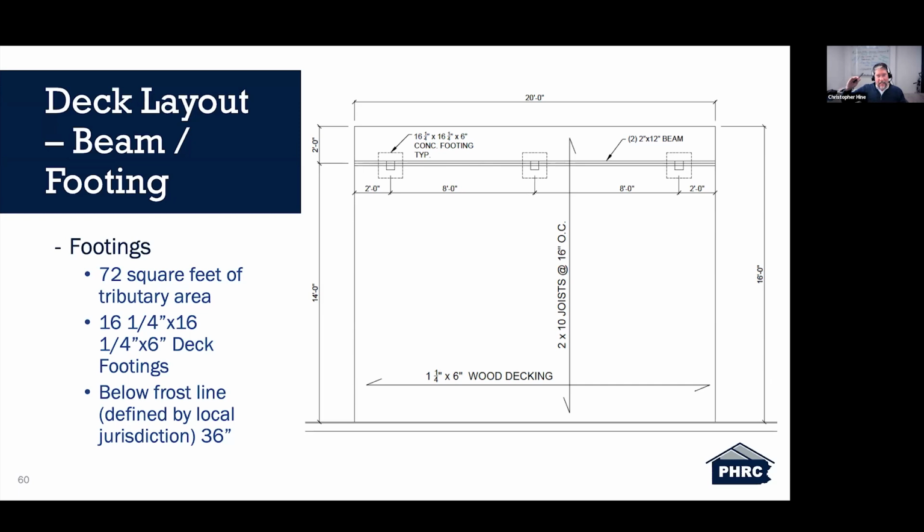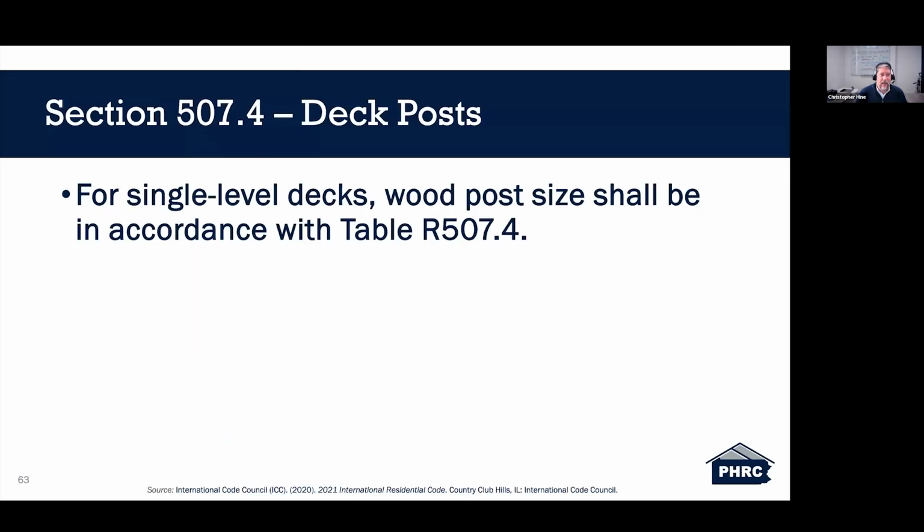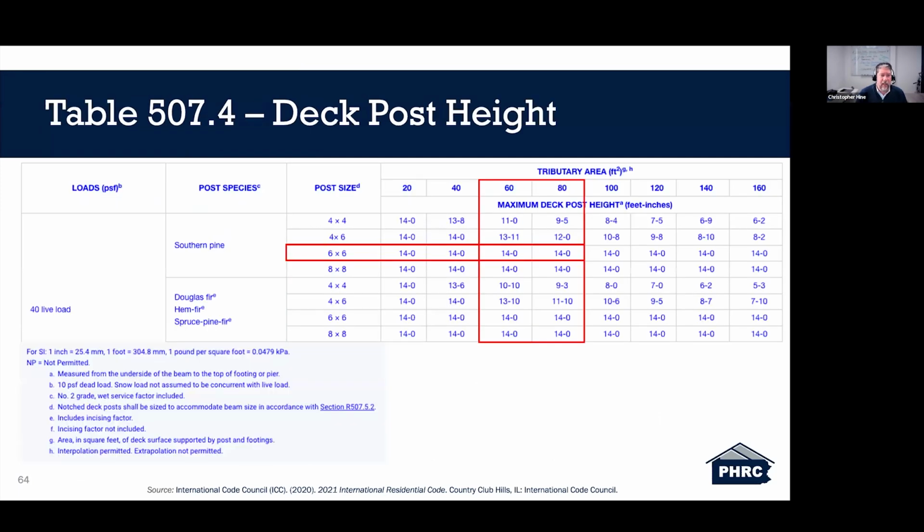So now we need to connect our structure above grade to our structure below grade, and the way to do that is through our posts, right? So 507.4 deck post states that for single level decks, wood post size shall be in accordance with table 507.4. Jumping to that table, remember earlier on, we said that we are 6 feet above grade. So we have a tributary area of 72 square feet. So we're in between 60 square feet and 80 square feet, but that doesn't matter.